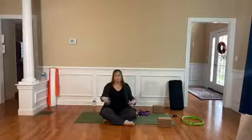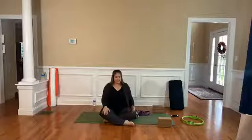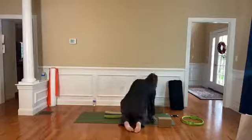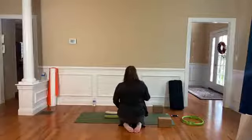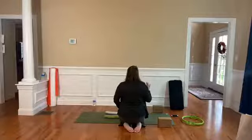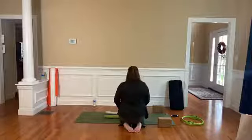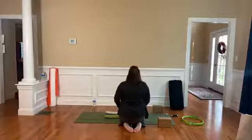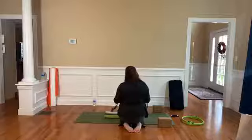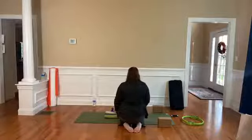Now again, you can come into some sort of alternate position if you'd like. I'm just going to spin around so that you can see what happens with the upper body. So in that position that you're in, with just the lower half of cow face now, you are going to come into an upper body stretch that opens up the tricep, the shoulder, the chest.